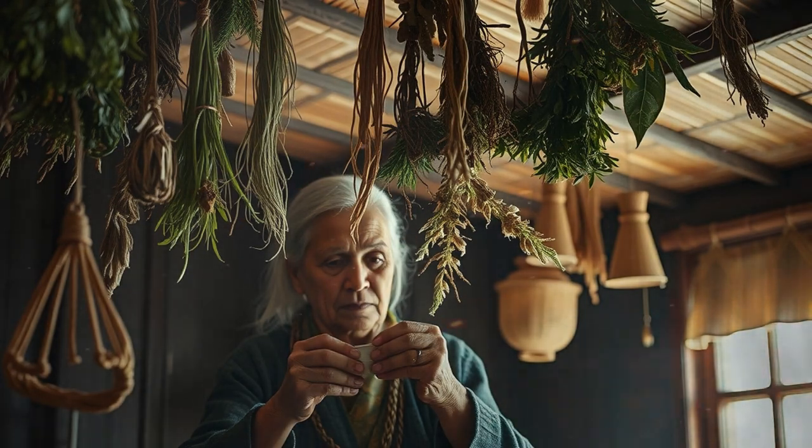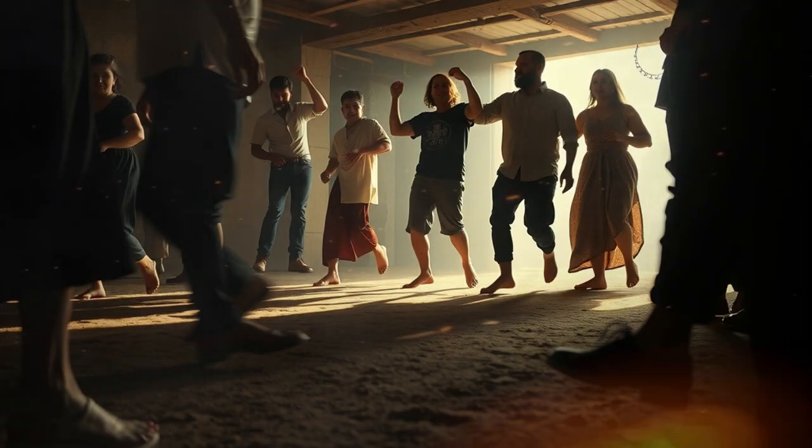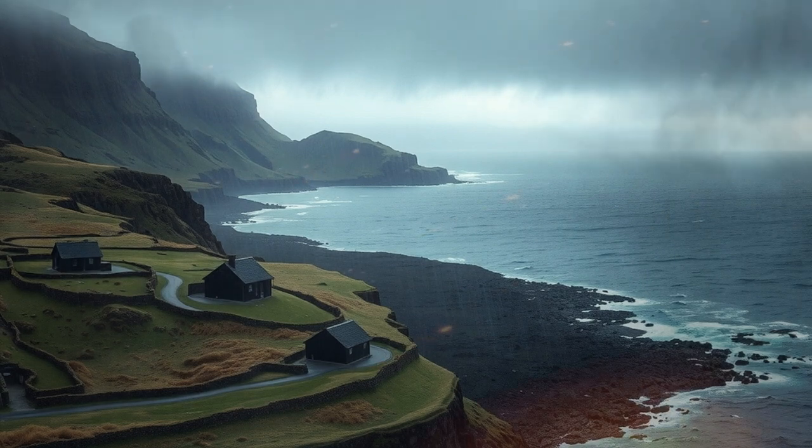Dawn brings frantic activity as every able body in the community moves to bring in whatever crops have managed to grow in the stubborn, rocky soil. The potatoes from your lazy beds have done reasonably well. Not a bounty by any means, but enough to see you through if carefully rationed. Barley has struggled more, but there will be some flour for bread, at least for a while.